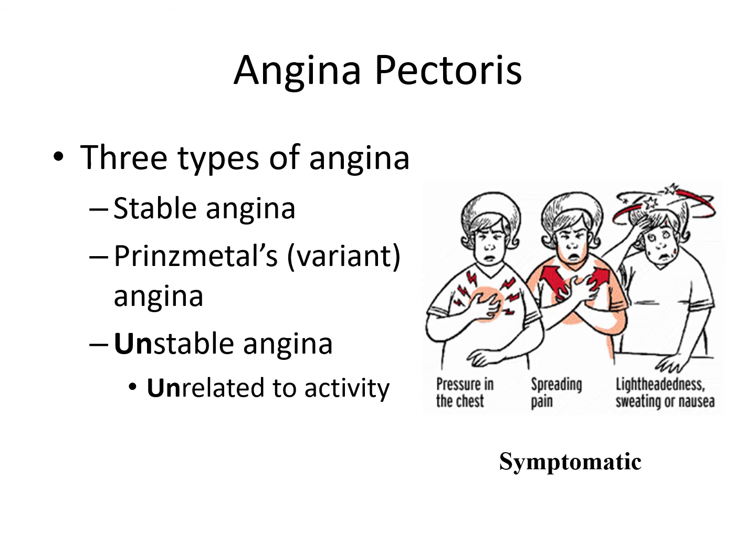All right, just one other thing I'll mention here about that unstable angina that's unrelated to activity. This is the one: clients with unstable angina are at risk for myocardial infarction. In other words, they are at risk of having a heart attack.